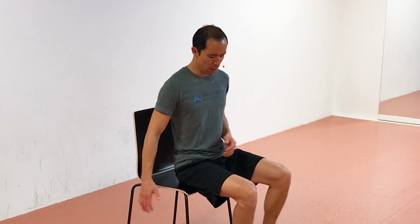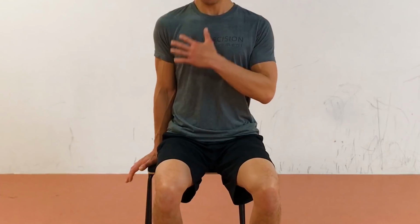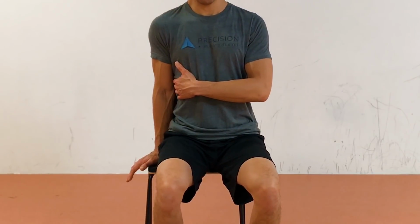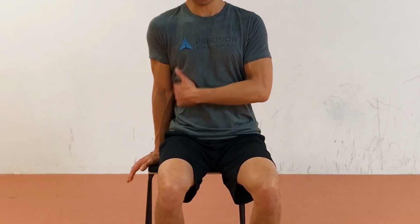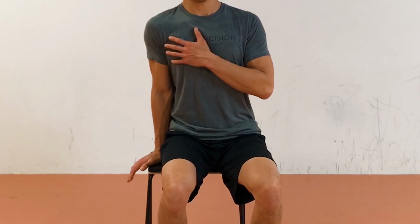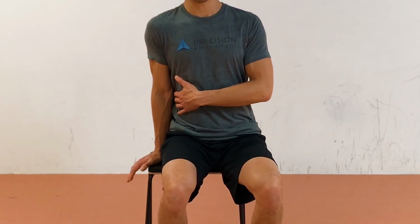For this one, you'll want to slide over to the edge of your chair, hand on the side here. And same thing, we're going to start with just a general isometric contraction of all the torso musculature. Okay, so just bracing. But then what I'm going to do is think about side bending into my hand, but my hand is obviously blocking me, so I'm not moving. So I'm side bending, and then that's going to fire up the lateral musculature right over here. Same thing, hold 10 seconds while maintaining a natural breathing rhythm.